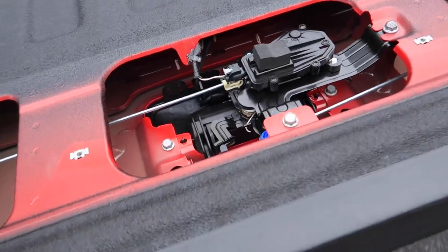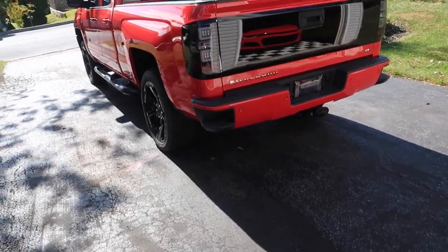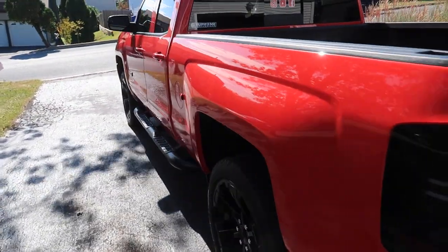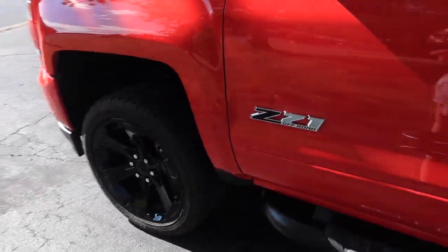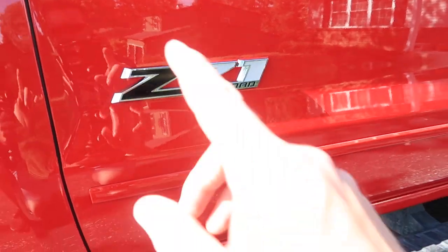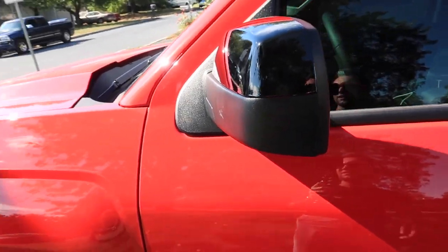So I've reinstalled the tailgate handle, as you can see, and there it is, wrapped. Look at that. Alrighty guys, so it is the next day because I ran out of daylight yesterday, so we're going to finish the video right now. I was able to wrap the mirrors and the Z71 badge right there. You can see that was red. It's now black to match everything else. And here are the mirrors that I wrapped. I think they turned out pretty good.